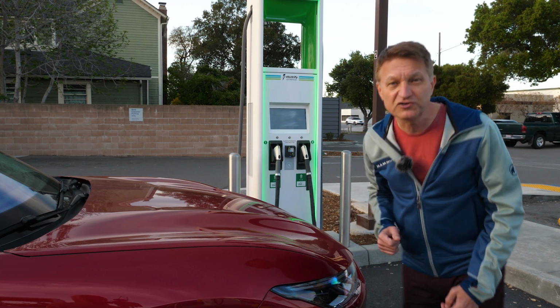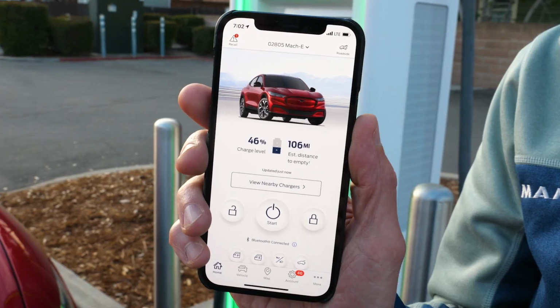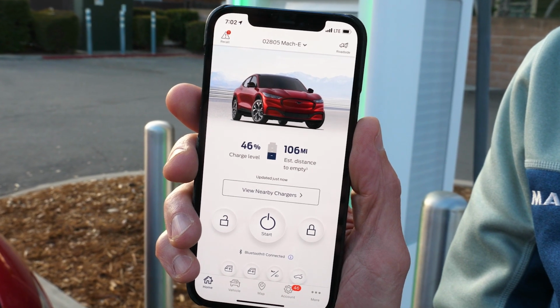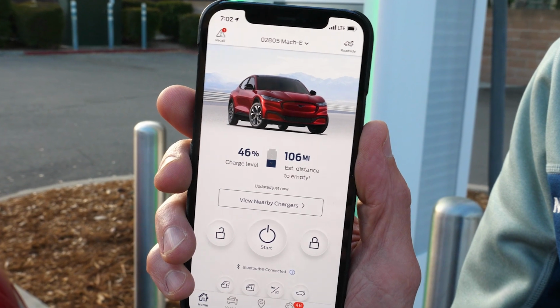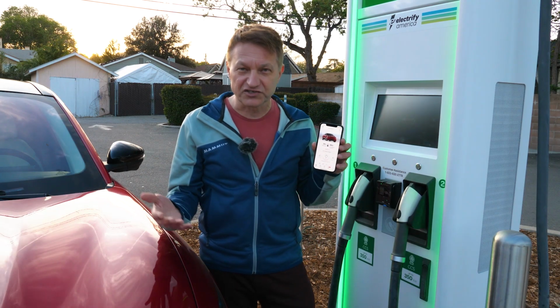So first thing we're gonna do is charge the car. On the Ford Pass app, which connects with the vehicle, you can see what the state of charge is. Right now it shows that I have a 46% charge level. I've got a range of about 106 miles, and it estimates how far you're gonna go based on your previous driving habits. So I'm gonna start charging it right now, I guess I should say. I'm still kind of old school. And let's see how long it takes to charge.